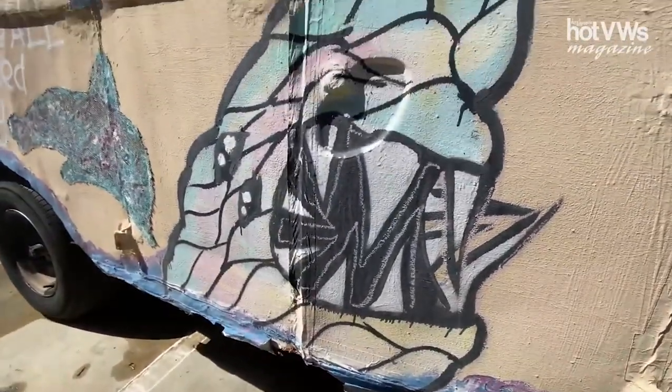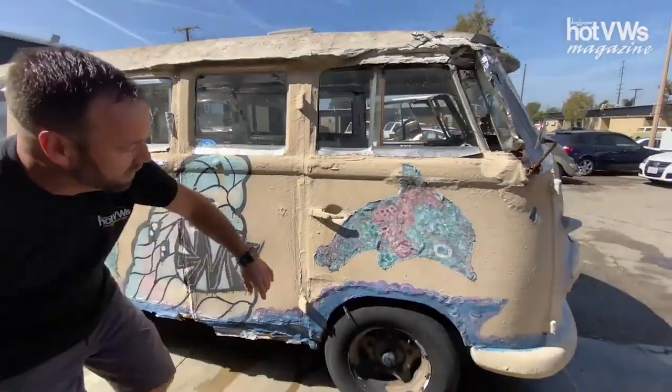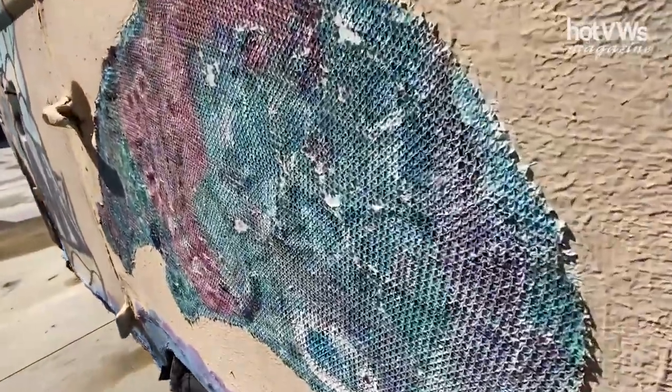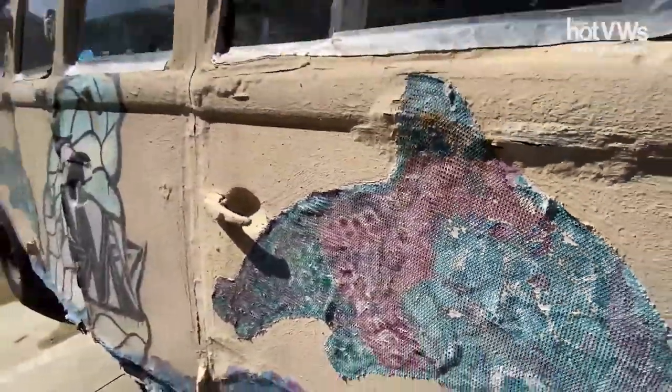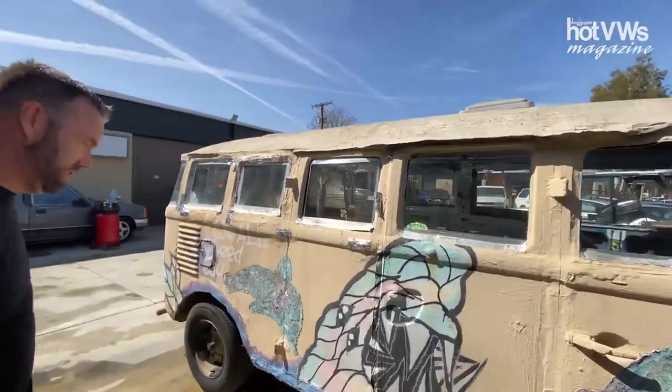And now the artwork is kind of cool. We're going to try and save some of it. You know, this is basically material that was glued on and then it was painted on. And it's kind of neat, kind of unique. I love the Jackman wheels on it. If you could see them, they're camo.